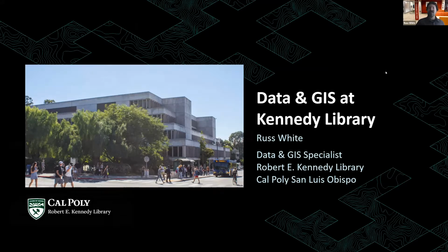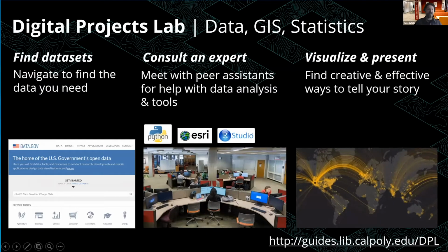And so data and GIS services at Kennedy Library, we have the moniker now of the Digital Projects Lab, and we've intended for this to be a space where students and faculty can come in and find data sets, meet with some peer experts, so consult with student assistants that we've hired to work with data with Python or with statistics with R, and then our GIS peer assistants to work with finding data and using GIS data across the different disciplines. And so thinking about the role of data and not just finding it or working with it or doing analysis, but then also presenting that information well, visualizing it and telling a good story.